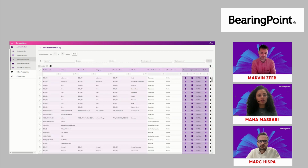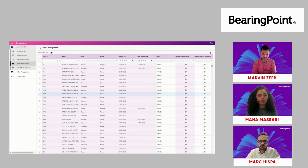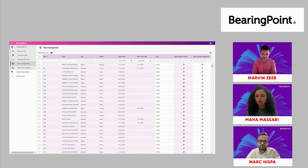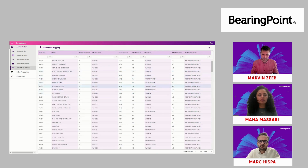We also have a point of sales allocation rule to set a default pre-allocation and point of sales allocation rule per each publisher and/or division and/or collection that you can eventually modify on a product level. Then the runs management page to organize the visits of the agents, and Salesforce mapping, again to organize the visits, to say who will present which novelty to which client. All of these pages are useful to configure default rules and to facilitate the daily tasks for each cycle's preparation.